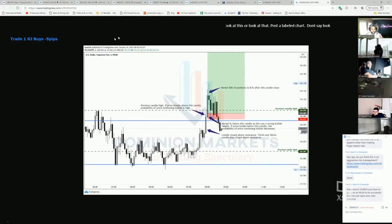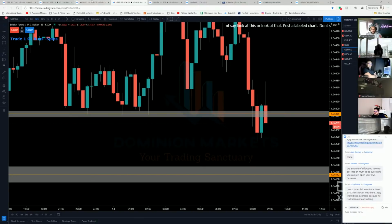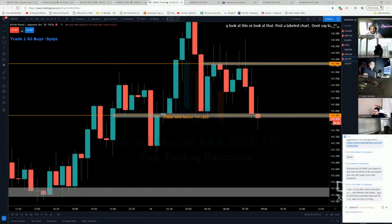Let's take a look at this chart over here. This is USDJPY. Moved 50% of positions to break even after this candle close. Very good. Move stop loss over there. Price came down strongly, probably on a candle close. So did you close at break even? Oh, positions to break even. Okay. I hope you secured positions as well. So gold is still ranging over here.